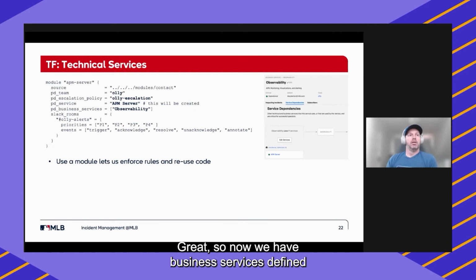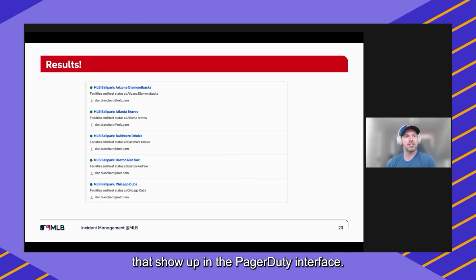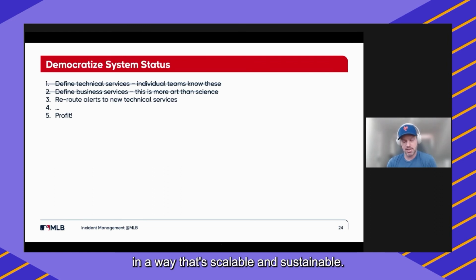Great. So now we have business services defined. And here's an example of a few that show up in the PagerDuty interface. We have one of these for each ballpark. We have this for network stuff. We have this for observability, as you saw. Great. So now we've defined technical services in a way that's scalable and sustainable. We have defined business services.